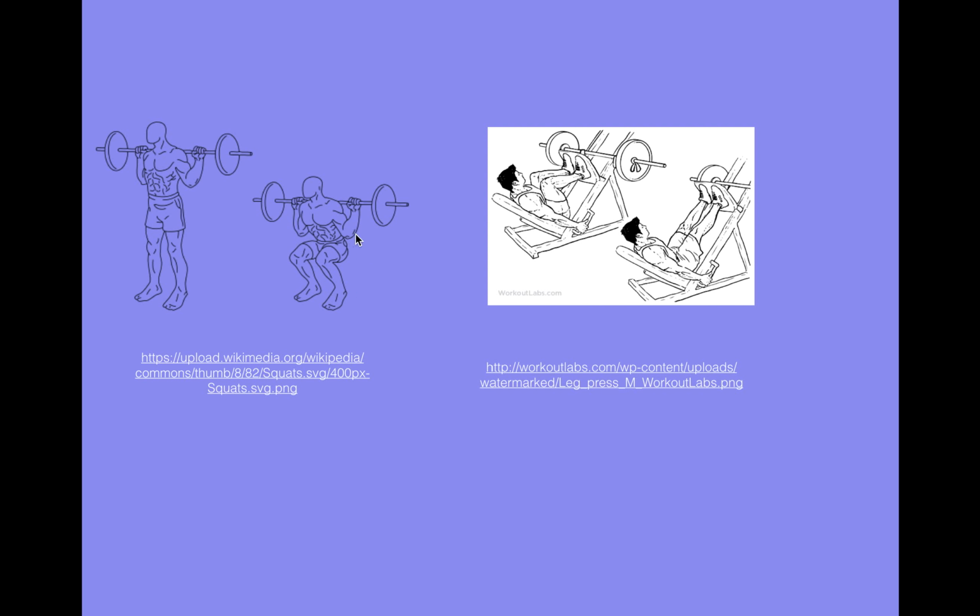So an alternative to squats is the leg press. The leg press is a much safer way to exercise your legs than the squat because it prevents injuries. As you can see, your back will always be straight in this specific exercise, and you don't have to worry about the weight being too heavy and falling on you. There are safety precautions built around the leg press.